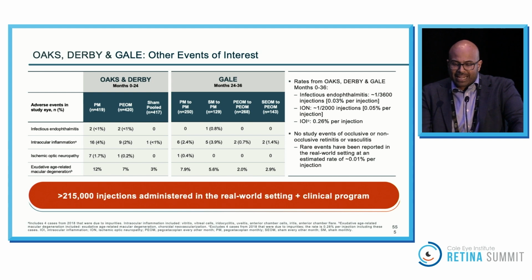Exudative age-related macular degeneration was also dose dependent, 12% at the end of OAKS and DERBY in the monthly group, 7% in the every other month group compared to 3% of sham. And this trend continued on through GALE. To date, 215,000 injections have been administered and counting in the real-world setting and in the clinical program, and there have been events reported of occlusive or non-occlusive retinitis or vasculitis. Fortunately, these are rare, at a rate of 0.01% per injection.